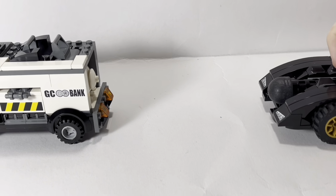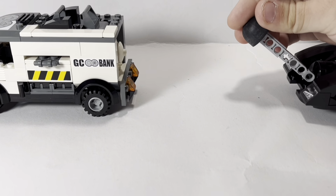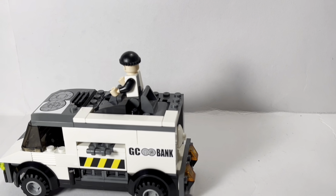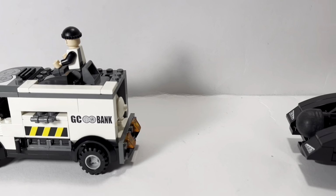So just shooting it leveled only hits the bumper, as I expected. So the only way to hit that is if somebody is lifting up the car to achieve it. So I'm just putting a figure up on there just to see how it's done. Lifting it up just a bit.